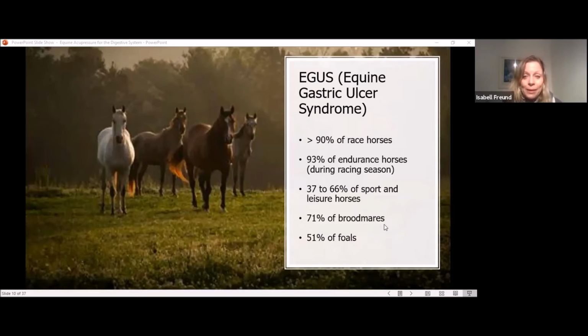So I think that shows us that we really have to look at our ways of how we manage horses and what lifestyle we are able to offer them.